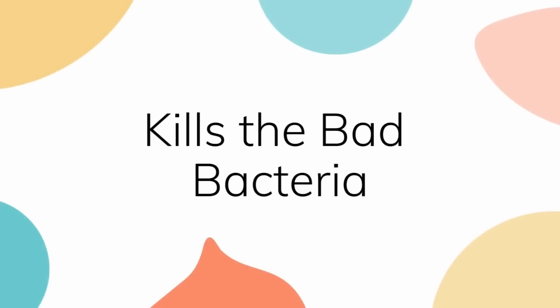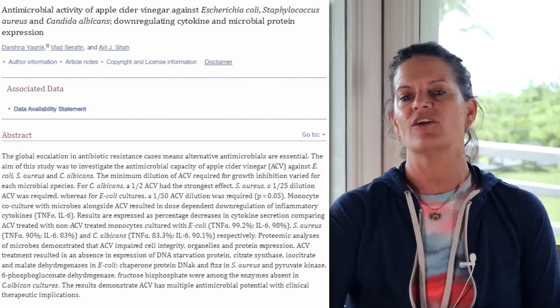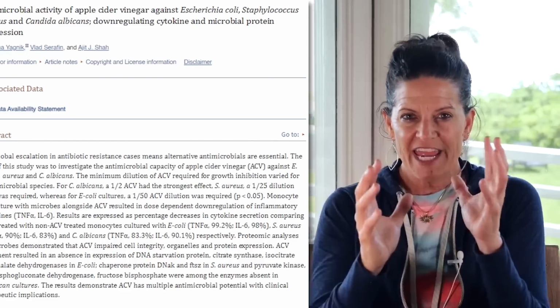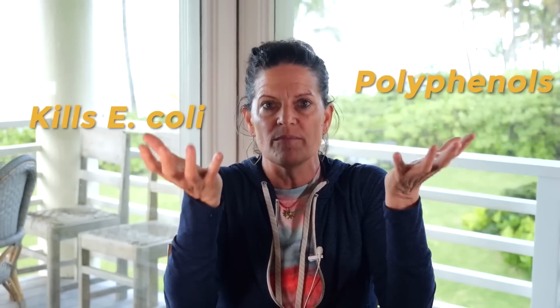Okay. The second thing I want you to know about apple cider vinegar that is backed by science is that it actually kills the bad bacteria. The study I'm going to link here says more about E. coli, that apple cider vinegar has been known to kill E. coli. So if we take these first 2 steps, it increases polyphenols, which is going to grow the good, and it kills E. coli, which is going to kill the bad.